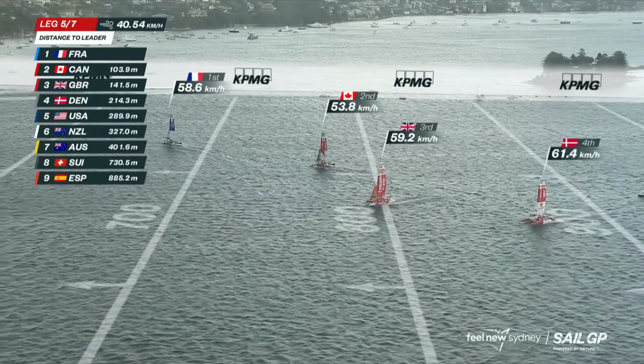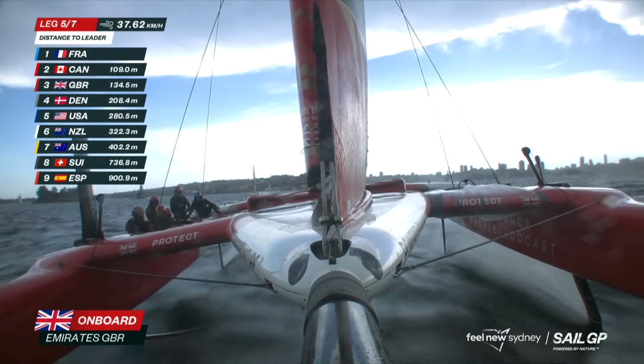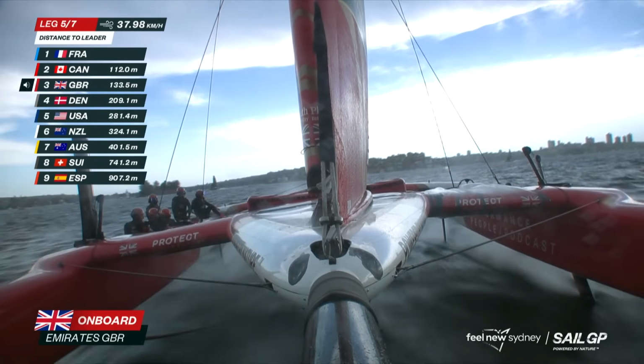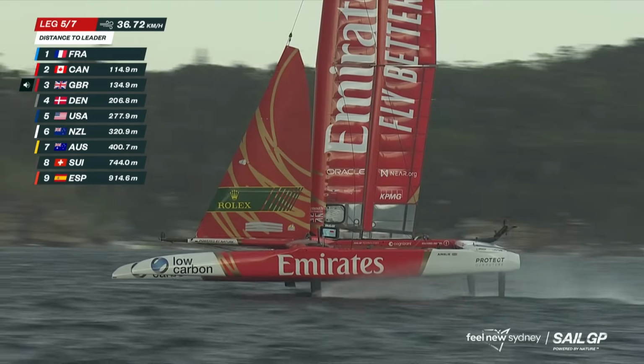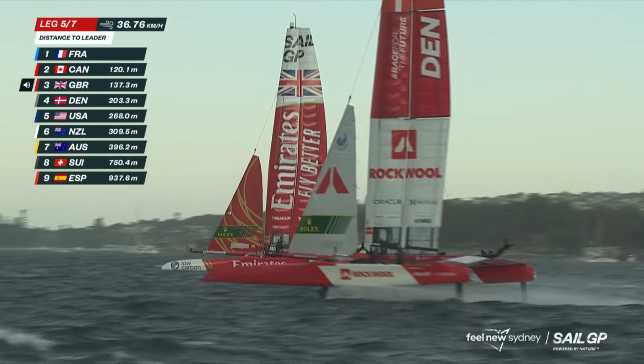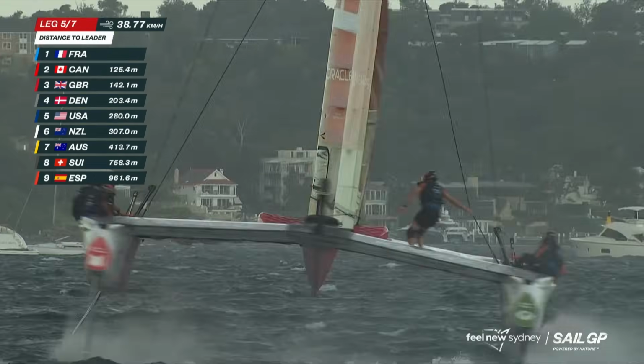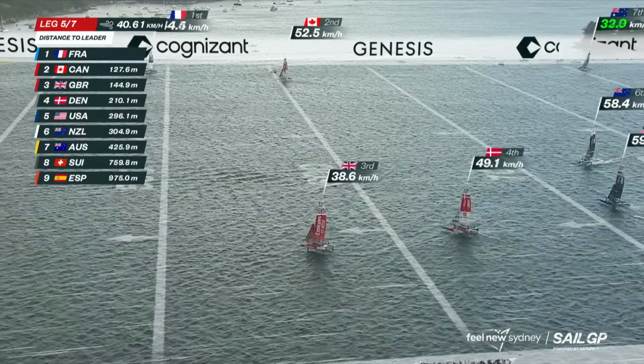Five of six, not a lot of time left on. Wind speed on course right around 37 kilometers an hour. It is France, Canada, Great Britain, Denmark, the USA top 5. This is good action. There's so many manoeuvres having to go in. This is testing the crew work, testing the fitness of those big grinders at the front of the boat there.